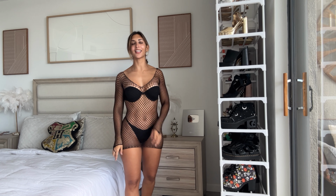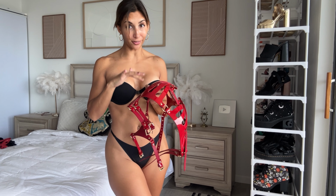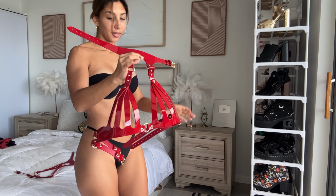Let me know in the comments. More to show you. Let's go. Before I put this set on, I have to show you some of the details on the craftsmanship of this because it's wonderful. This is the bra.